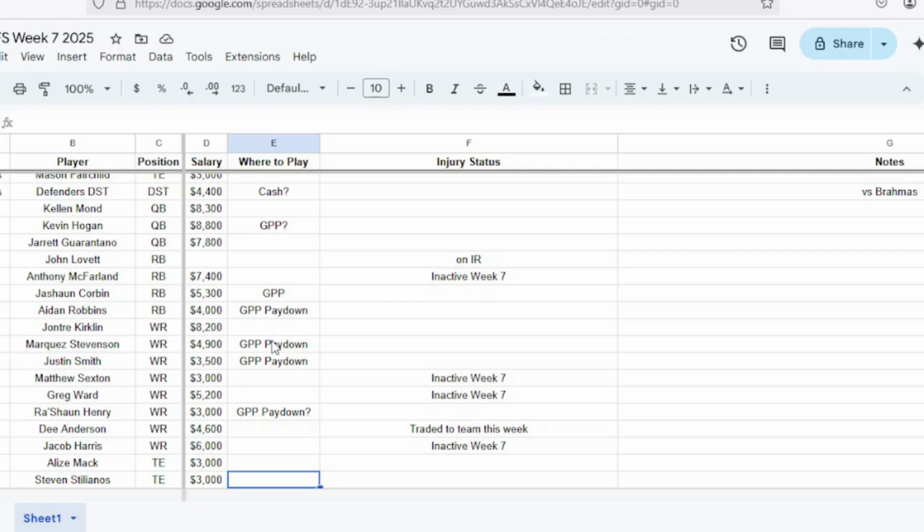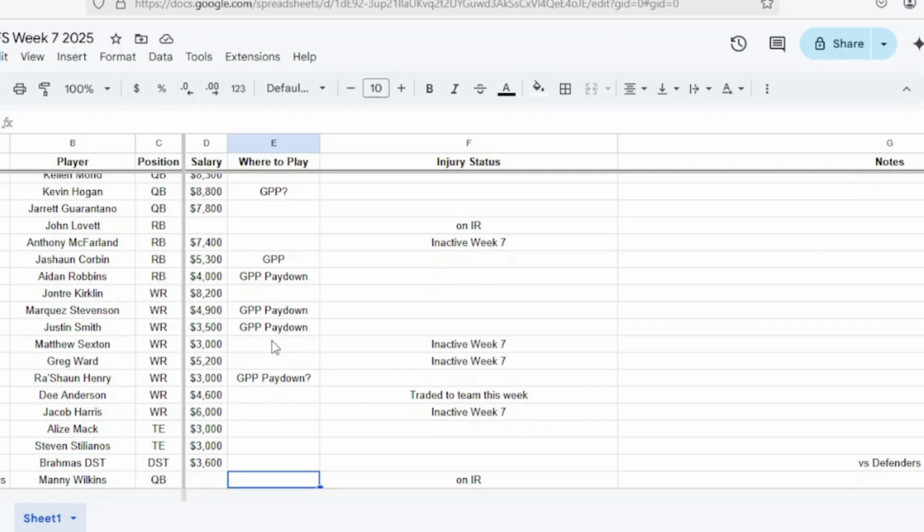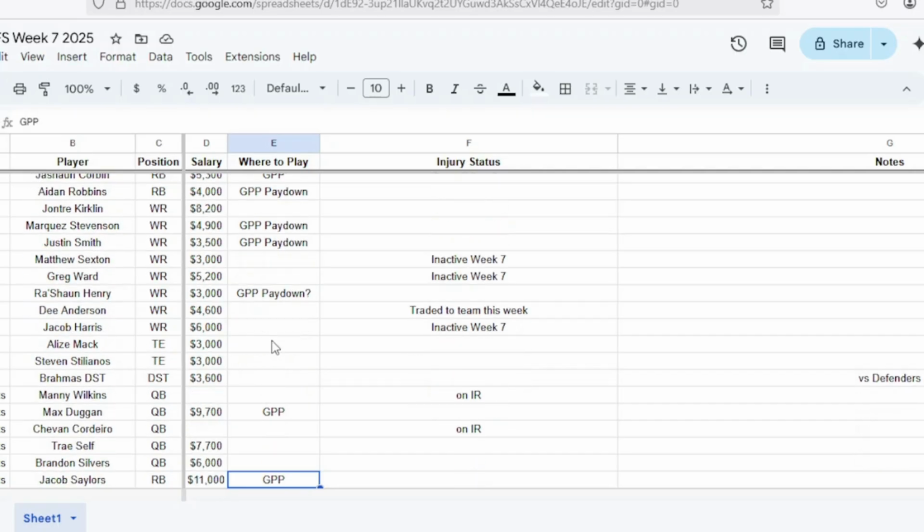And they did trade for D. Anderson, who's $4,600. Probably not going to get a lot of run week 1 with the team, but could see some action moving down the line. And, maybe with that being said, if you really want to get to like Steven Stellanos for them, who played a ton of snaps for them last week at tight end, maybe that's a viable pay down option at the same time as well. In terms of that Brahmas defense, $3,600. Going against the DC defenders, who have been really good on offense as of late, that's not really a shot that I'm willing to take at this point in time. And then we move down to the St.